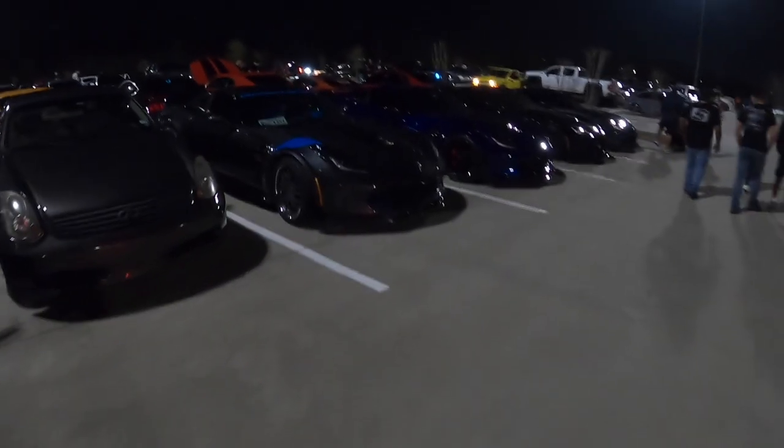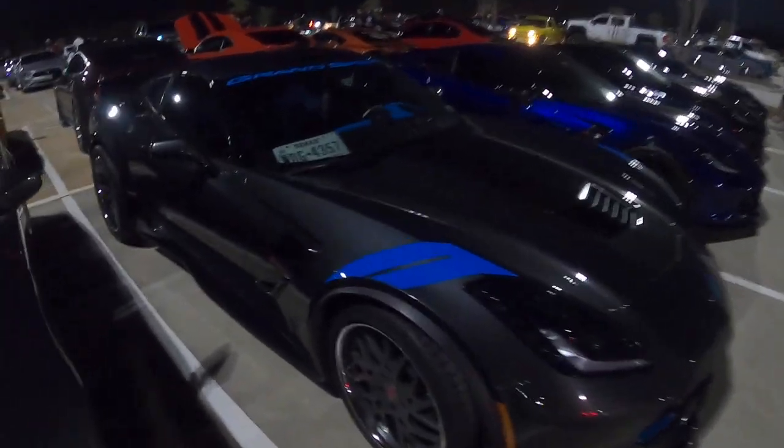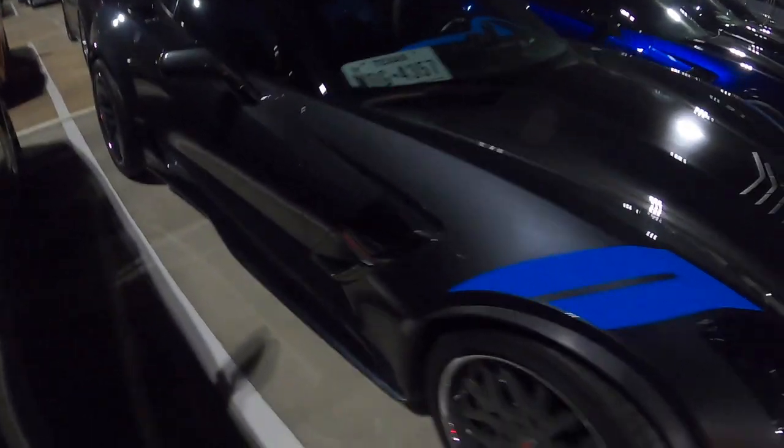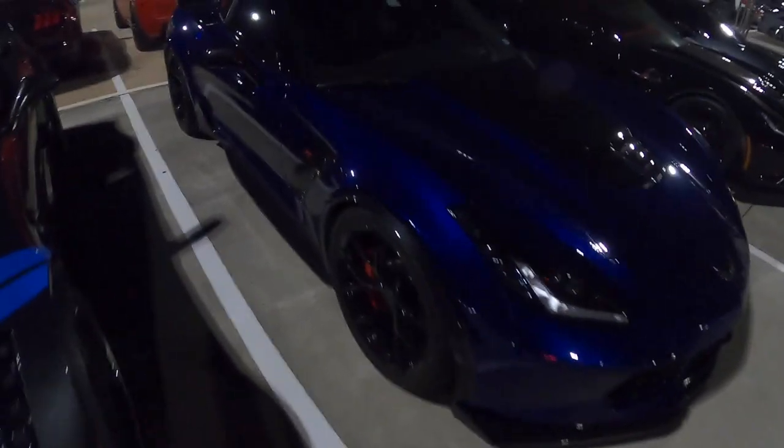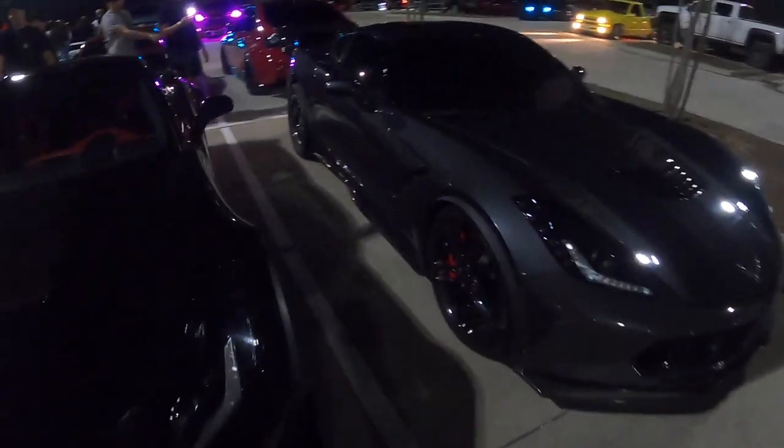Check out the Vettes here. We got this beautiful kind of cyber gray with blue accent Grand Sport, looking good on Forgiato wheels. Beautiful blue, some more custom wheels, the Z06, all black and red Z06, and then a nice Stingray with a beadlock in the back.